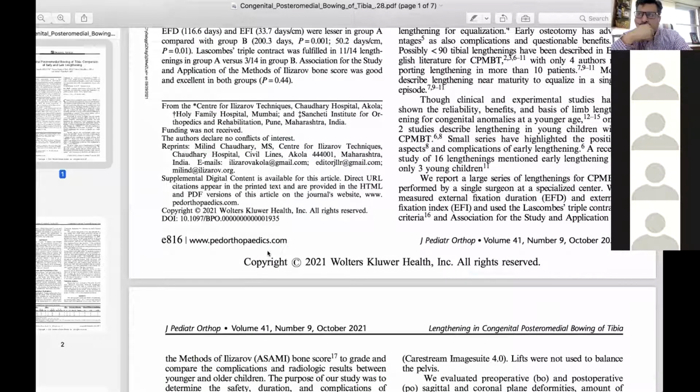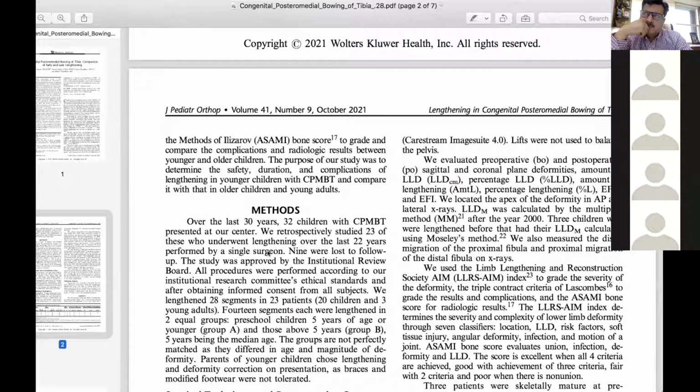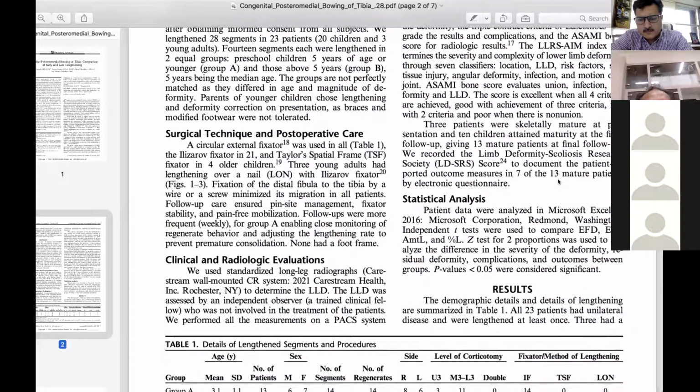So we report a large series of lengthenings done by a single surgeon in a specialized center. Now, as I said, the aim was to study the duration and complications in younger versus older children. So what we found is that the one thing I would like to highlight is the surgical technique and post-operative care. In the post-operative care, we found that we had to perform more frequent follow-ups in the younger children as compared to the older ones to prevent complications.